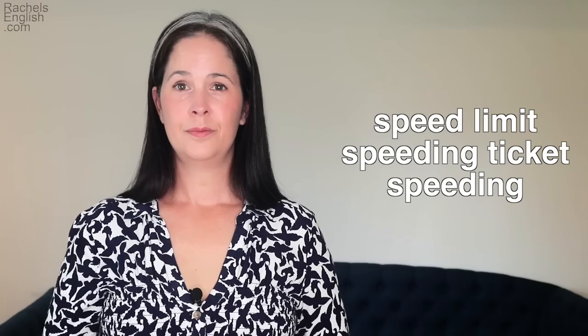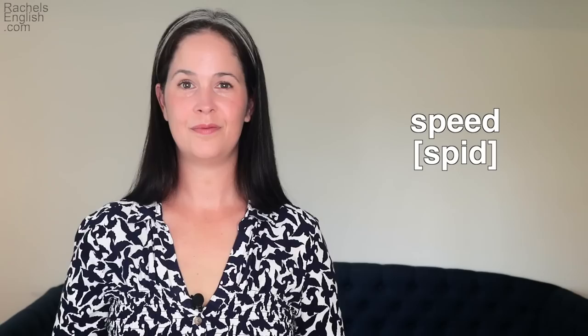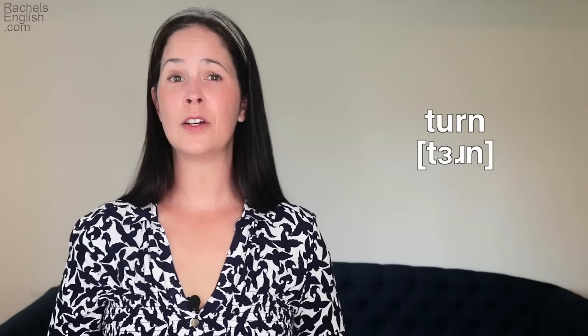Speed limit, speeding ticket, speeding. Speed. Say that with me. Speed. The word turn. Turn right, turn left. You might also hear the term right-hand turn or left-hand turn.